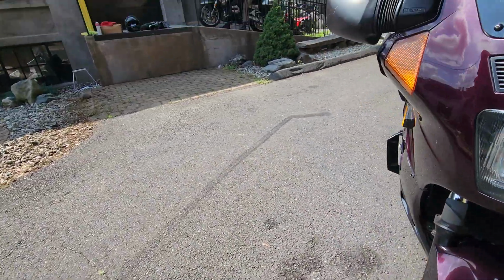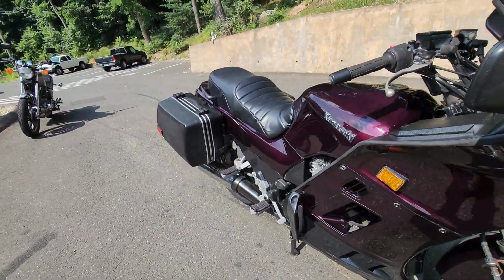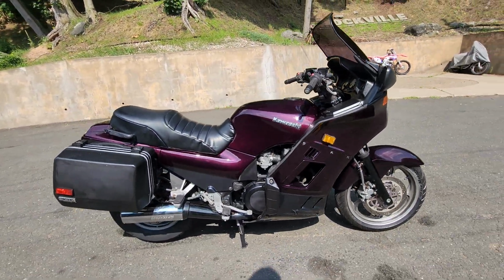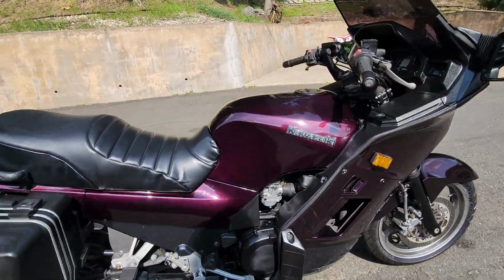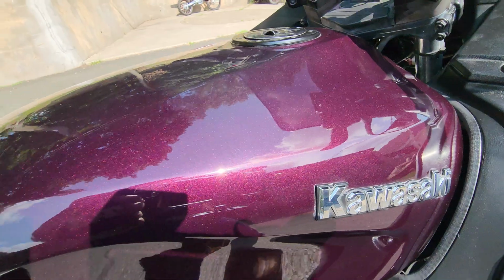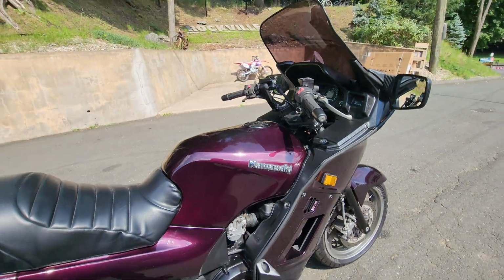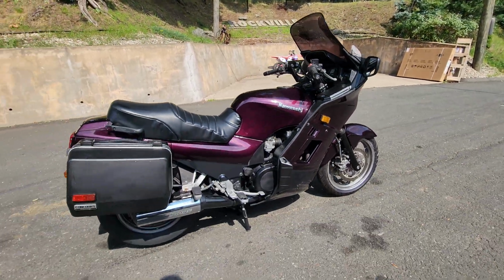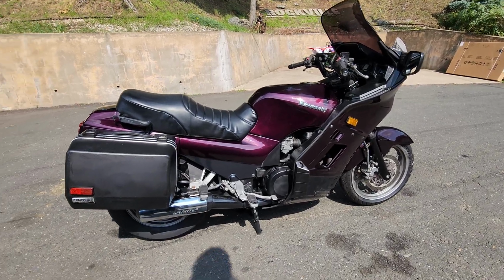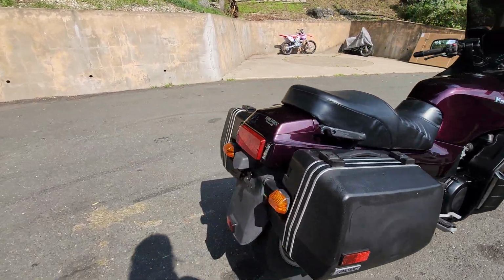It went through the detail shop where it was given a full Monty, what we call a rotisserie detail, where it was hand washed, steam cleaned. We used a Carnauba paste wax cleaner, and then after the paint was buffed to this brilliant shine, it was given a coat of polymer sealant called New Coat that we put on the bikes. So it's a once a year sealant, and it's looking about as good as it did the day it rolled off the showroom floor.